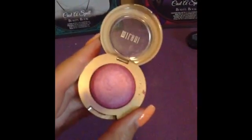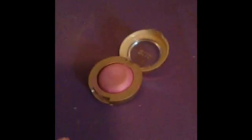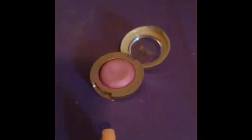The next one that I have is a Milani shadow, and this is in the shade Bella Fuchsia, and it looks like that. And that is what Bella Fuchsia looks like swatched. And then that's Bella Fuchsia right there. It's not as pigmented as I thought it would be. This Wet n Wild one actually shows up a lot better than this one, and they're very similar in color. So I'm probably just going to get rid of this one because it's really not all that pigmented.